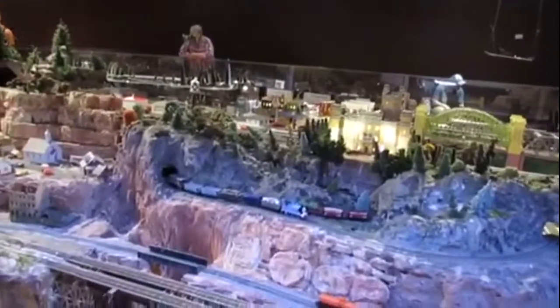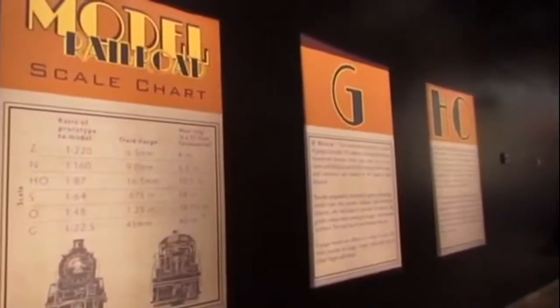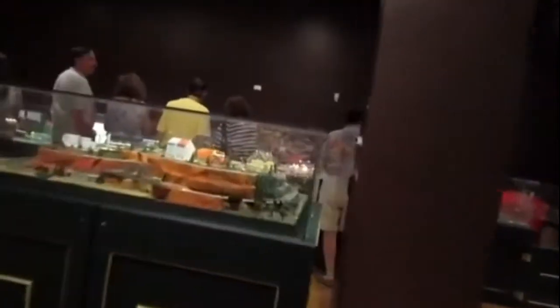Okay, here's the model railroad display. There's an HO scale Thomas the Train. Here's some G gauge. And here's some HOs. G gauge. You can feel free to pause and see what this has on the wall. There's an N-scale one. Let's look at this one. Oh, it's Z-scale, not N-scale. I don't think I've ever seen a Z-scale steam engine before.